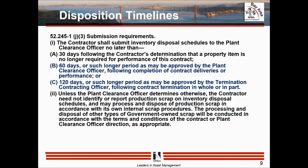So then as I go to the next chart and look at disposition timelines, some very key timelines when we get into contract closeout. If you look at contract closeout, we're really going to talk about in 245-1 the submission requirements that are notated in that section under submissions of PCARs and inventory schedules, and particularly B and C as it relates to this information that we're sharing today. 60 days or such longer period as may be approved by the plant clearance officer. Again, if you're at contract closeout time, your period of performance has ended, you've got 60 days to get in the PCARs, which means you've got to have your physical inventory completed before that 60 days, or you've got to do some documentation to request waivers and request a longer period as approved by the plant clearance officer. Key person, the plant clearance officer. Hopefully they're working with your GPA and your contracting officers as well. So that's definitely for B once the period of performance ends.